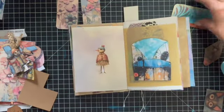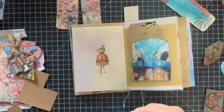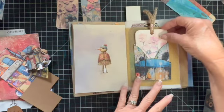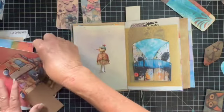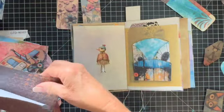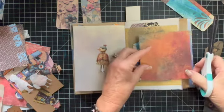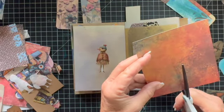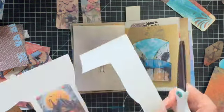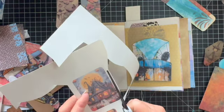All right, let's see what we have to go in here. Well, this is way too big. I think that doesn't look right together at all. Not that it has to be. Let me see. Do I have something? I'm going to cut this out right quick.